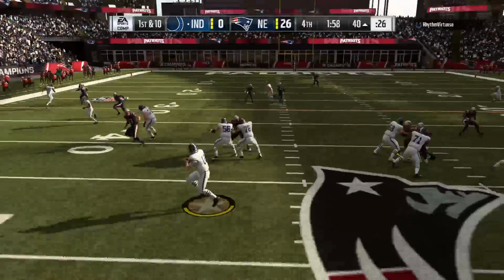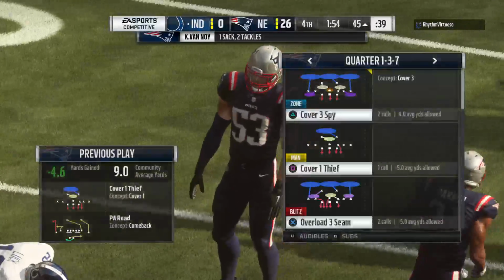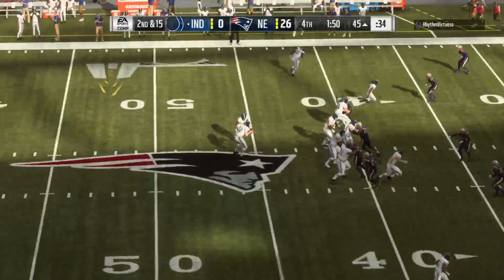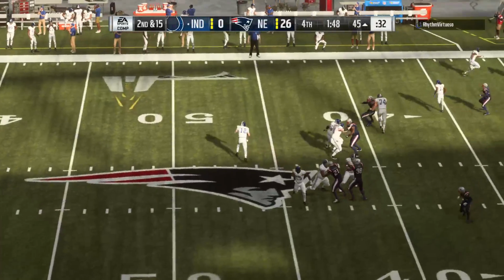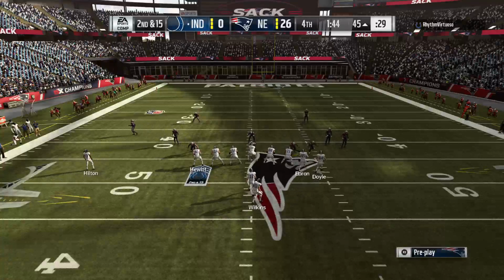Now a play fake here on 1st down. And he goes down. It's a Patriot sack. Kyle Van Noy in there to get him for a loss of 5. Brandon, I think you understand the type of afternoon this offensive line is having. It is a long one for them.